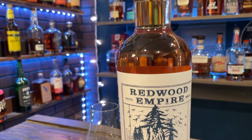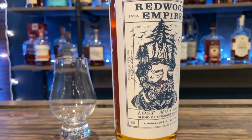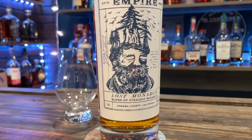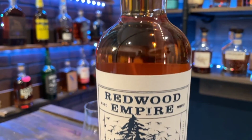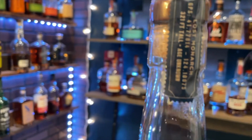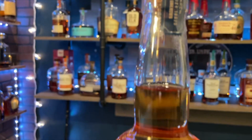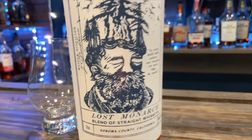I will do a close-up and maybe some B-roll right about now so you guys can see. This is part of what intrigued me about this, but also to note, this is a classification of blend of straight whiskey. Company comes out of Purple Wine and Spirits / Redwood Empire Distilling. Distillery is undisclosed and release date is ongoing.